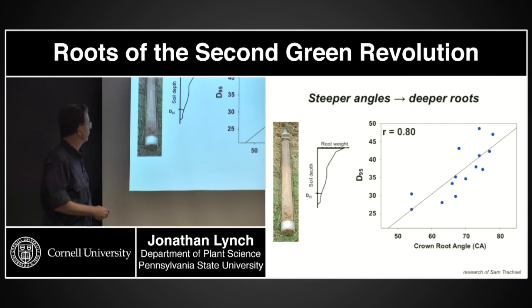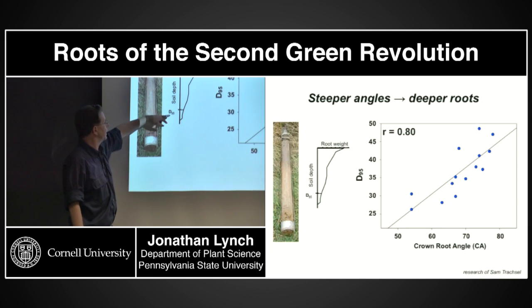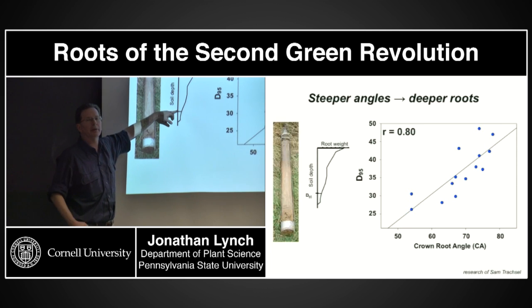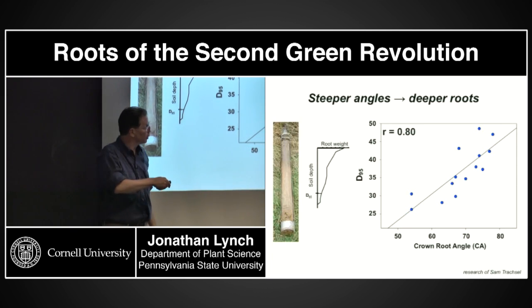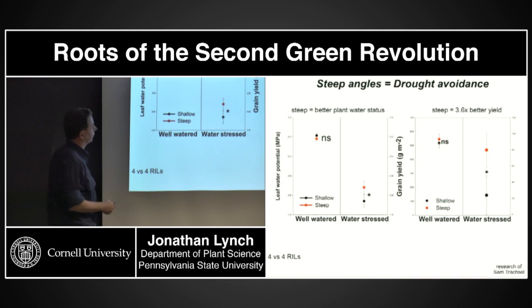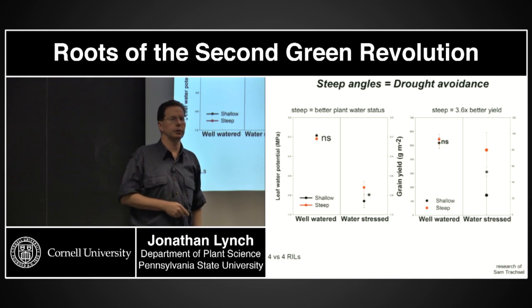And that variation in angle is associated with depth. We measure depth by the D95, the soil depth at which you have 95% of your root biomass, measured from soil cores. There's a good correlation between D95 and that angle. So when you measure the angle, you're actually getting an estimate of root depth. And then comparing a set of shallow and steep lines, Sam found that the steep lines had better water status, and here a 3.6-fold yield increase in the field under water stress in rainout shelter. So this is a promising trait also.